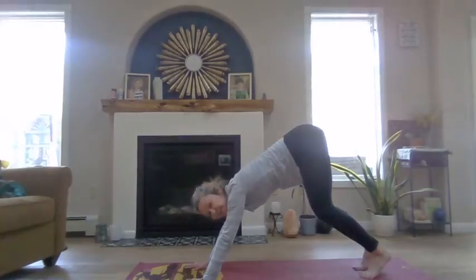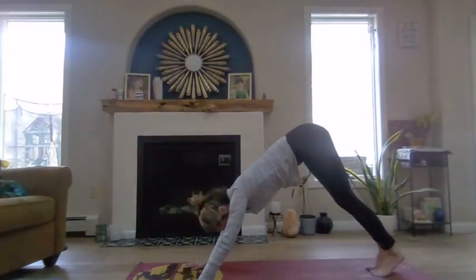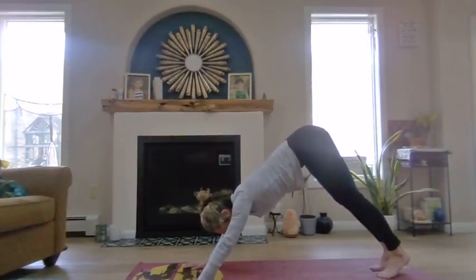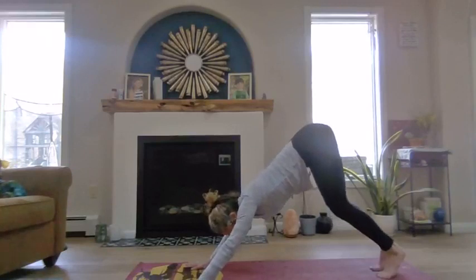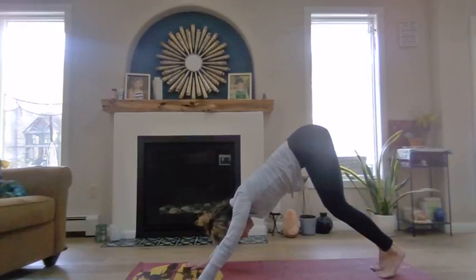Knees can be bent for downward facing dog. Maybe walking the feet back a little to add length. So arms reach forward as the hips lift up and back. We'll hold here for a few breaths. Soften your neck. Maybe shaking the head gently. No and yes. Knees can be bent.